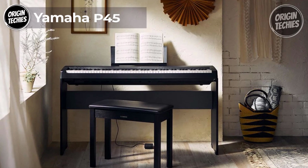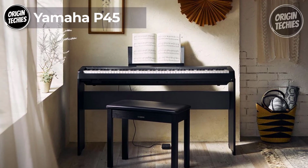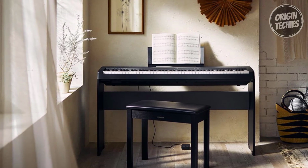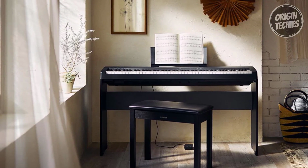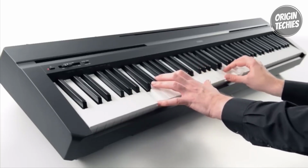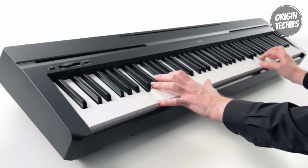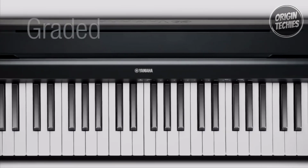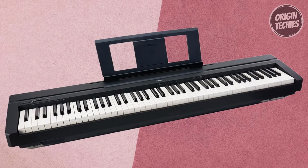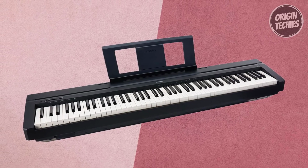Yamaha P45. Unleash your musical potential with the Yamaha P45, now available at an exclusive limited-time deal of $499, 17% off. This digital piano is not just an instrument, it's a gateway to authentic, immersive playing. Experience the touch of a true piano with Yamaha's graded hammer standard, weighted action, offering a heavier touch at the low end and a lighter touch at the high end, mirroring the feel of acoustic piano hammers.